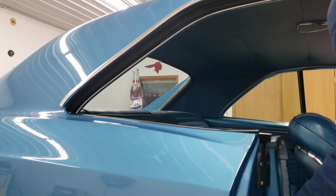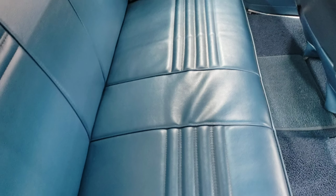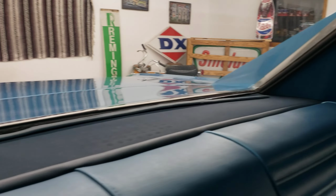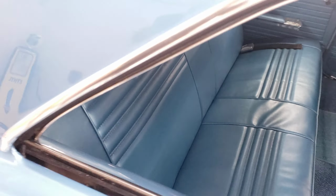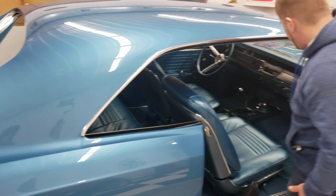Probably put your camera right through that window. Might make it a little easier for you. Your package tray in the back there looks great. Just a super, super nice car. You got your rear armrests in the back. Your rear door panels are in great shape. Your seat belts are all there. Your lap belts are there.